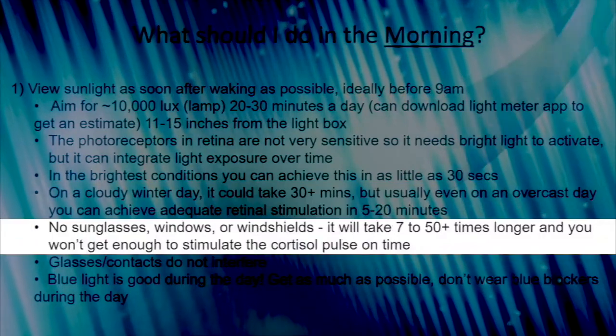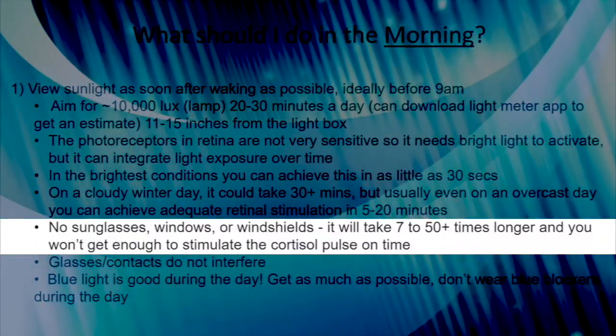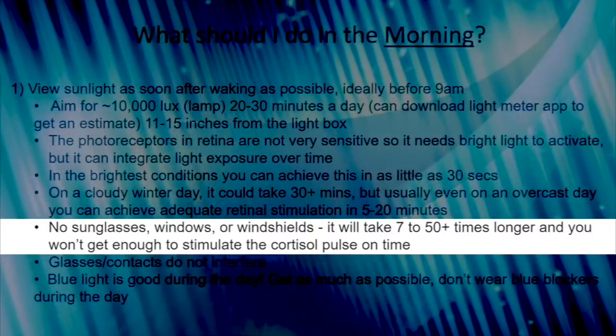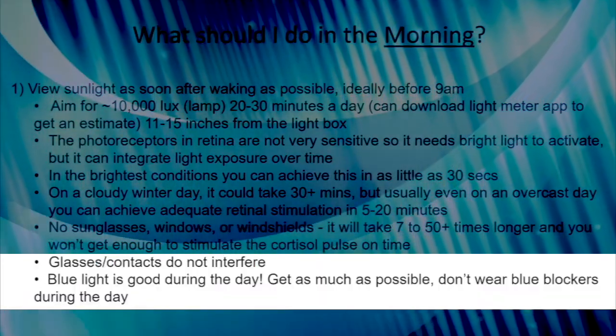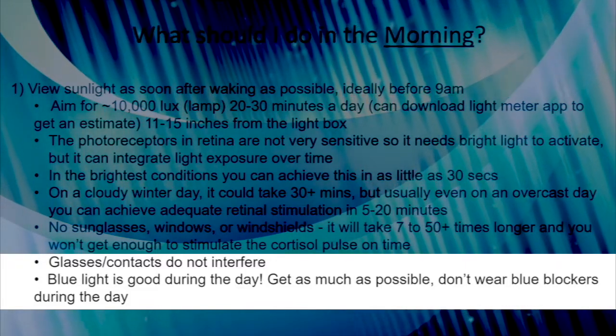You want to avoid sunglasses. You want to avoid windows. And we'll talk a little bit more about this, but especially the low E glass. That's very effective at filtering out infrared light. You don't want windshields. That doesn't really count. You want to get outside and have nothing between you and the light source. Again, avoid blue blockers. We talked about how blue light stimulation is really key at that time of the day. So make sure that you're getting as much stimulation as possible.